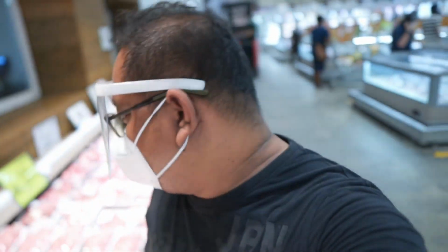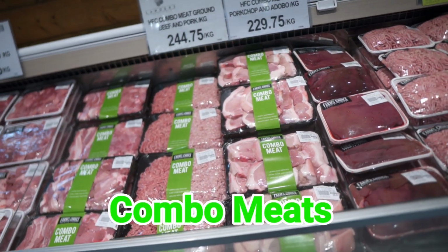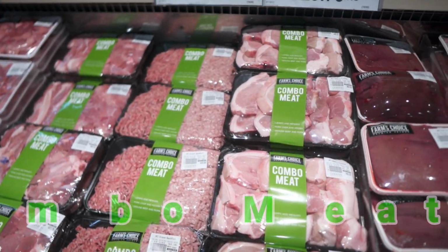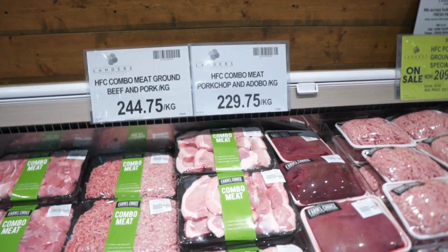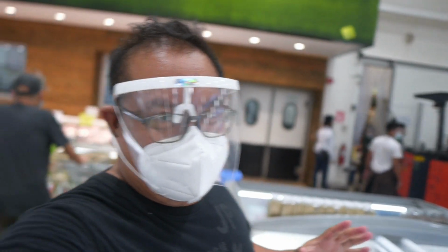Number 4, combo meats. The combo meats are just an awesome option because it's 2-in-1 already. So for families who love to mix and match like a spaghetti or burger, ground pork and ground beef, you can do that hassle free. Just pick something up.